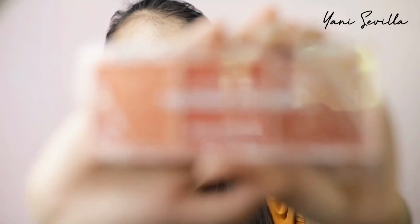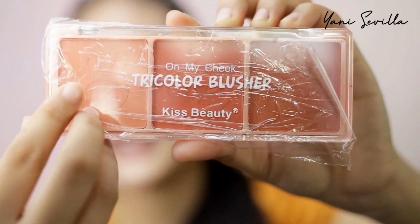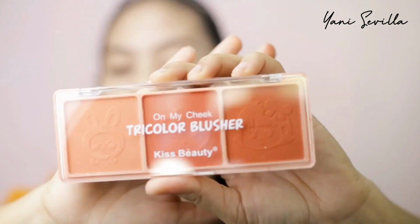Next is this Tricolor, on my cheek Tricolor blusher, also by Kiss Beauty. Ta-da! Let's peel this again. Finally, so clean. Alam nyo guys, at first natawa talaga ako sa packaging niya kasi parang watercolor, di ba? Parang typical na watercolor na binili natin nung kinder pa tayo. Kapag may kapatid ka pang kinder, naku po, good luck. Ilagay mo ito sa matataas na lugar na hindi na ma-reach. Kasi baka makikita mo yung palette mo, ginawa na itong watercolor.